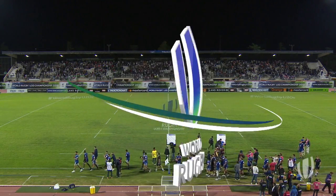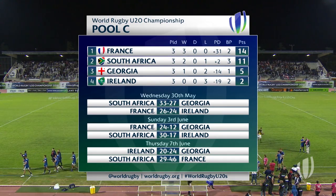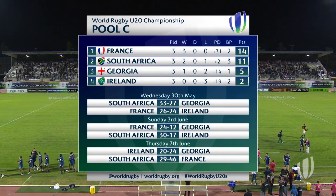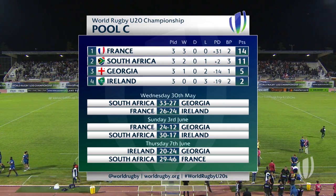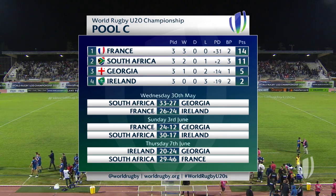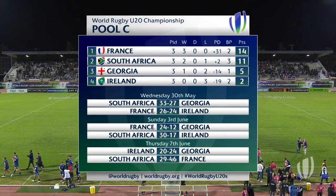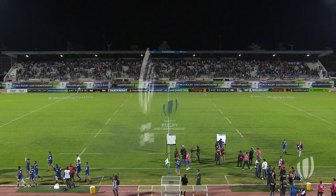Let's just confirm after that result here in Pool C as to what the standings look like. And so France qualify first with 14 points, unbeaten in pool play. South Africa with that bonus point try gives them the advantage of having 11 points in a competition where a number of teams were tied on 10.